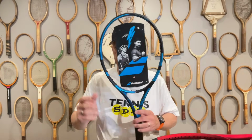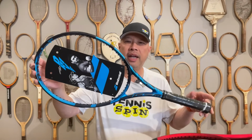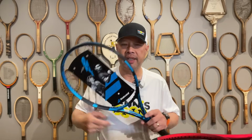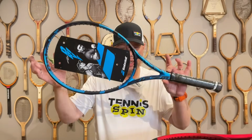Now, the top selling Babolat racket, I'll bet some of you think it's an Aero, maybe an Aero 98. Aero 100, no, it's the Pure Drive, guys. The Pure Drive is still what drives the company in their number one spot. So 100 head, okay? Strung weight is 11.2, which is 318.